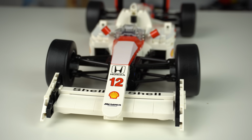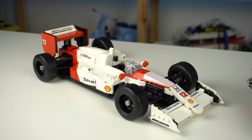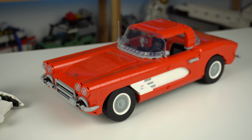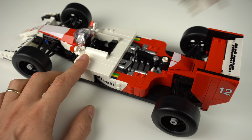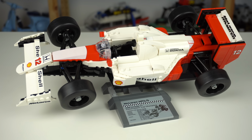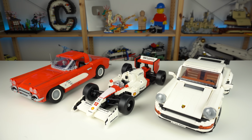buy at the moment, and going up the prices, the Corvette would be the next car in line at $150, which is a significant jump, almost double the price of the McLaren. It was an enjoyable model to put together with a bunch of interesting building techniques, but it is definitely not my favorite car of the theme, nor one of the best designs out there.